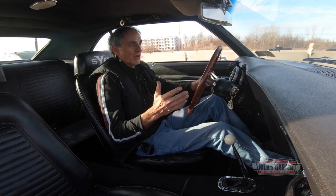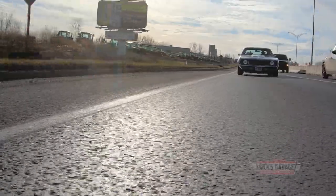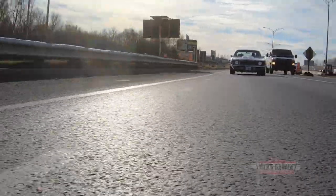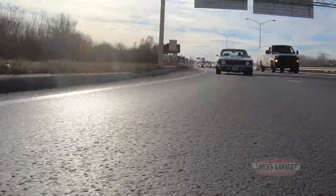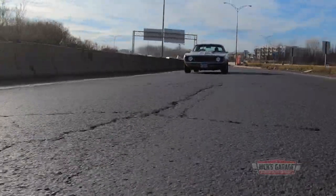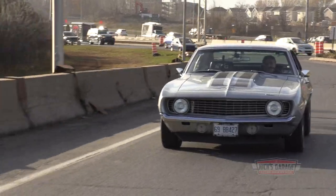And this is the best part of it. You go, you drive it, you enjoy it. Nothing broke down, everything's good. It's a good driver, let me tell you. Beautiful car. It's an older restoration done on it. Very nice job. And I just enjoy driving it the way it is.